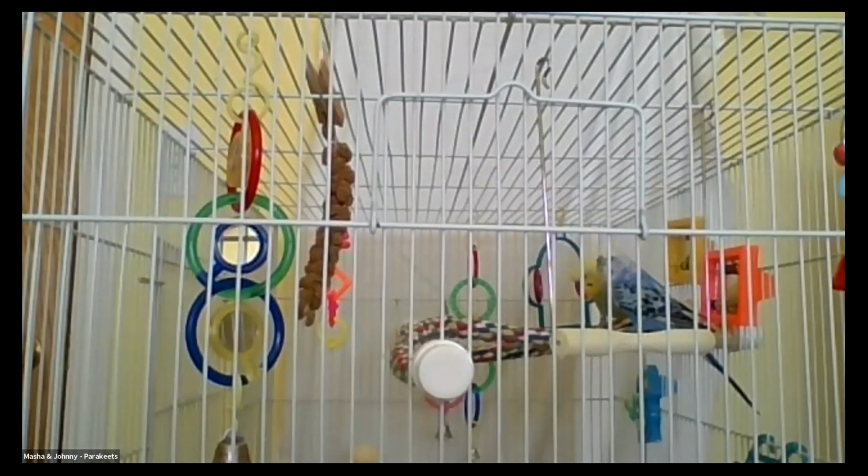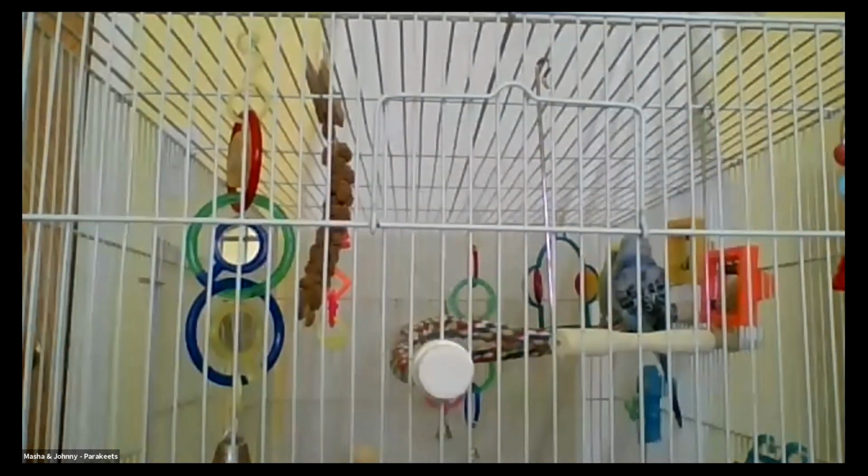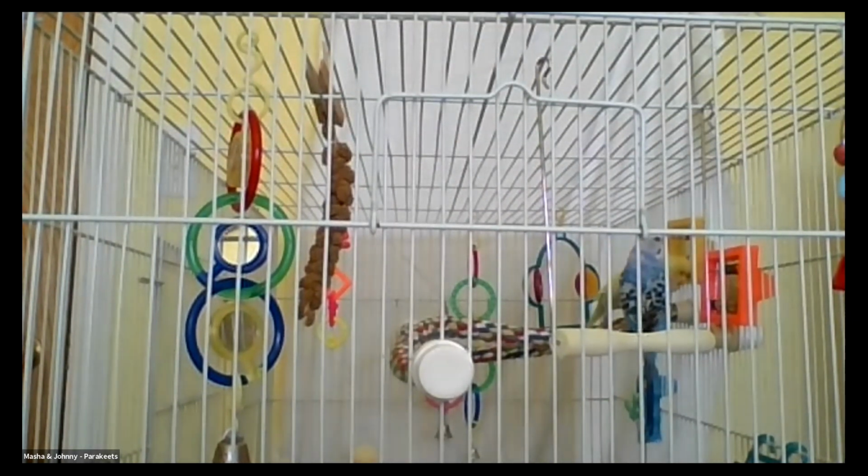An 18 by 18 by 30 inch flight cage gives them room to fly back and forth. Also, while they're in quarantine, a smaller cage makes it easier, if there is something medically wrong and they need to go to the vet, to catch them and put them in a carrier to take them to the vet. And it's also good for getting to know them better.